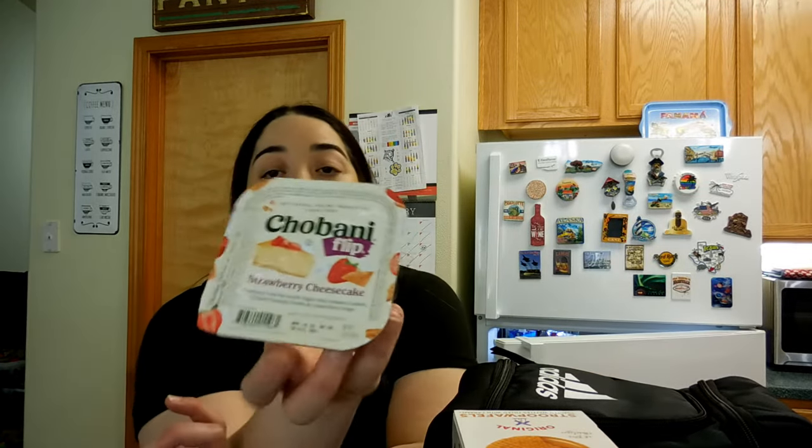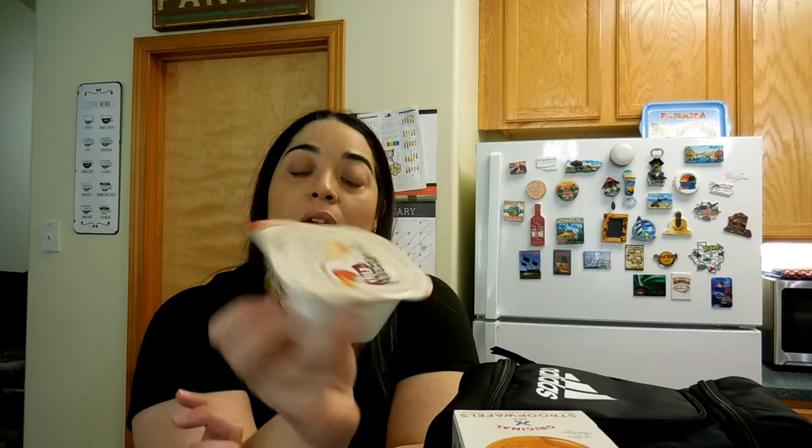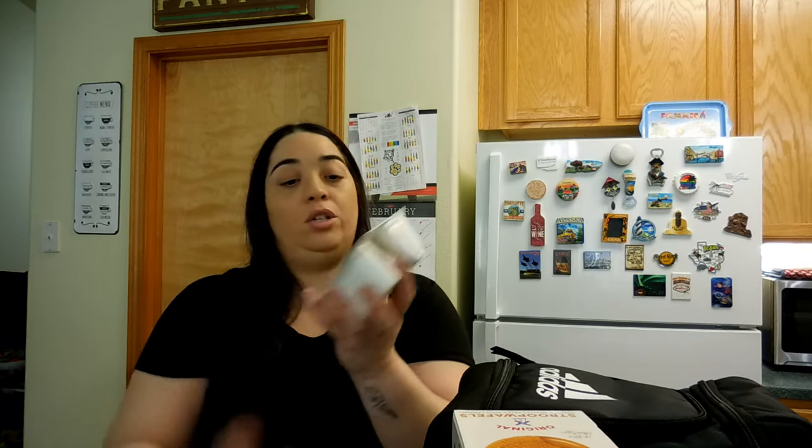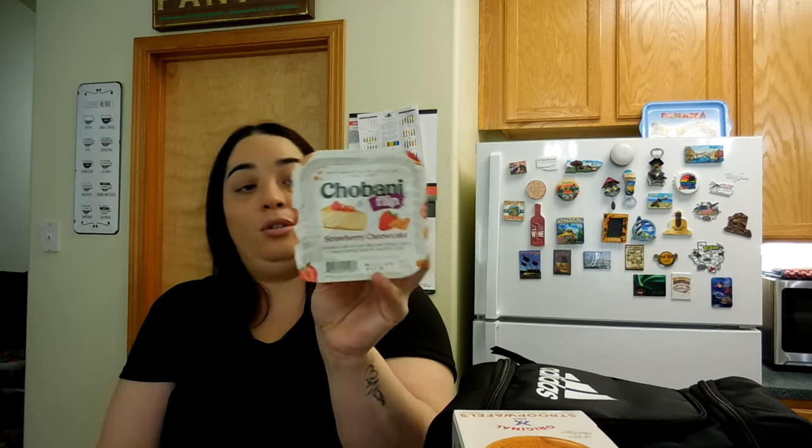And if you are interested in getting the new Chobani strawberry cheesecake, I found it. So it looks like this. Just open it and you mix the granola with the yogurt and it probably tastes amazing. Because Chobani yogurt tastes really good.